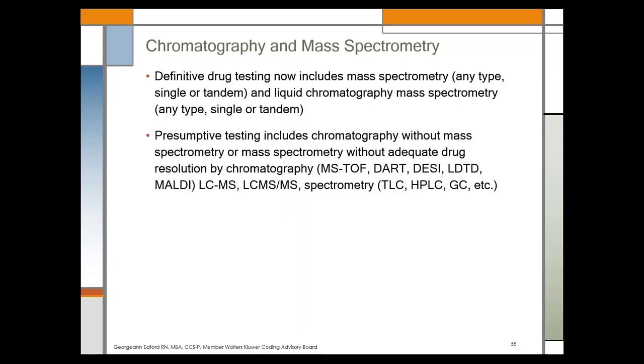I wanted to talk a little bit about the chromatography and the mass chromatography and definitive versus presumptive drug testing, because this relates to a lot of the pain management centers that are out there, and they all do drug testing to basically see whether or not the patients are being compliant. Let me just give you a little explanation. Presumptive is the old qualitative, which said it was a yes or no answer, and it might give you a value, but they call it semi-quantitative. Semi-quantitative is still qualitative, and there are a couple of really good CPT Assistants out there that describe it, so those are ones that you want to check into.